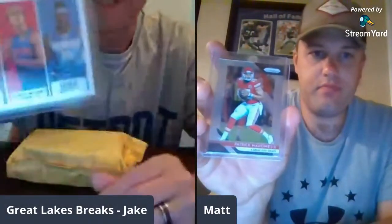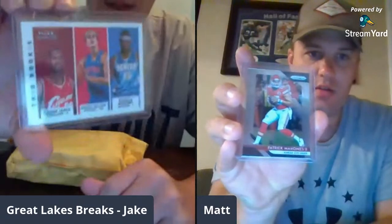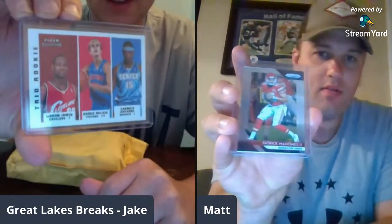Football card. Yeah, there you go. LeBron James, Darko, Carmelo. I know. Oh dude, that Patrick Mahomes. That was like a $20 card, maybe a month ago, if that. All of a sudden that card blew up when the second year cards started blowing up.